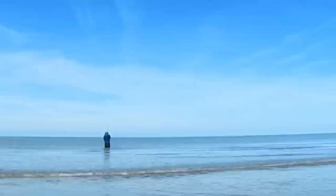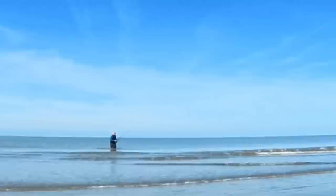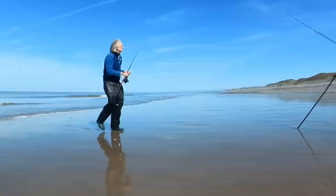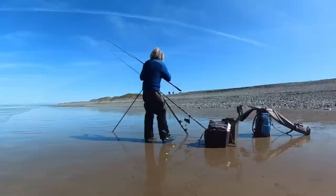Although I don't know this venue, in general I find codling and rays to be at distance, so I'm generally casting a fair way, but I will try closer in at times. I've set up on the wet sand and will be moving my gear down with the tide. I'm intending to fish right the way down and up until the water hits the shingle beach behind me.